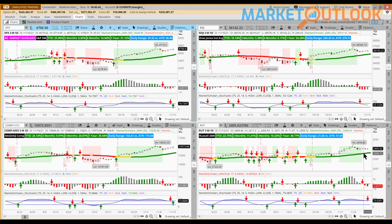And you can almost visualize that as well just looking at the price action. Like with the S&P 500, you can see just a touch of progress here over the last 4 days. You see the same thing with the NASDAQ Composite, but the last 4 days on the Russell 2000 is in fact sideways, right? We're not actually going up. It is truly sideways in that case.